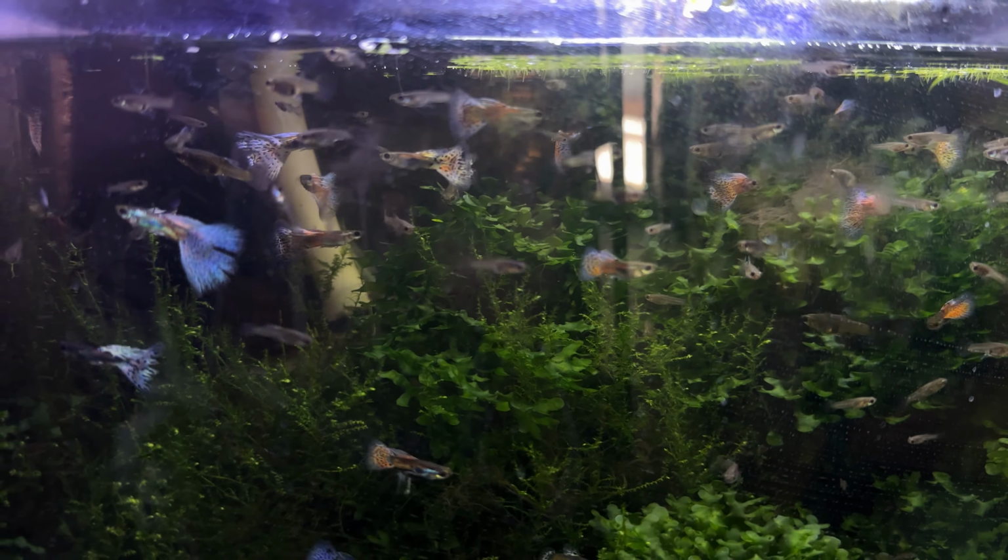Is this the Rummynose? Yeah, it is the Rummynose. It's got one right here, just chilling. Looks like a male. Your favorite, the Rummynose one. Dude, look at these. Look at these wild-caught Rummynose from Brazil. God dang, this looks amazing. There's just so many tanks. It's crazy.